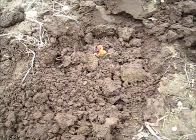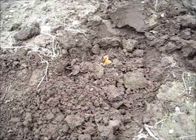And then I just bury it, and that will break down and create some very rich soil.